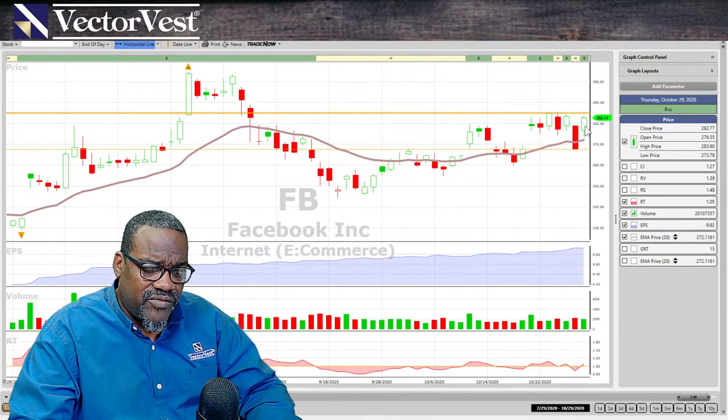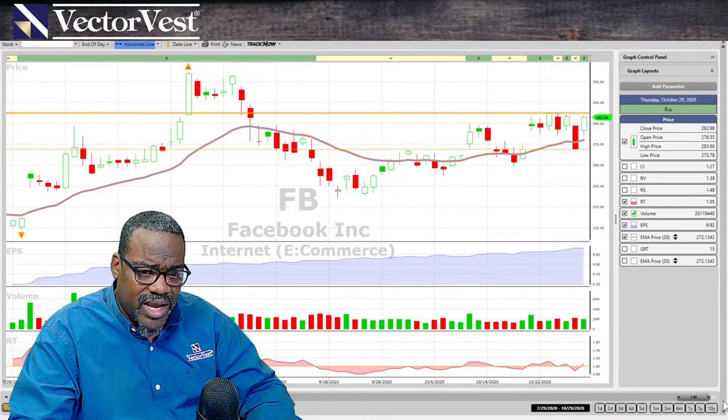I definitely want to see if the stock can break above that. It is above the 20-day exponential moving average. Earnings per share looks good. RT is above one. Even with the news about what's going on with it, it is hitting that level of 285. If it breaks above, that would be a good buying opportunity.